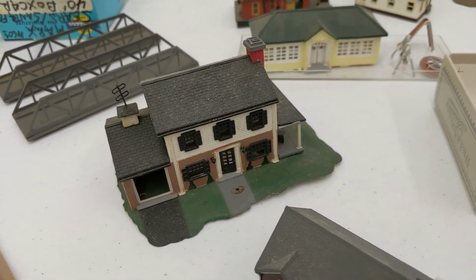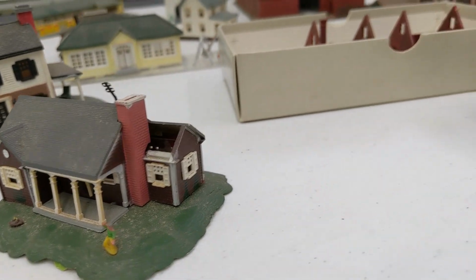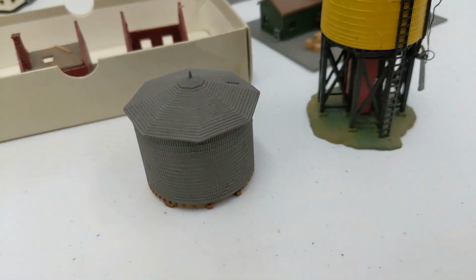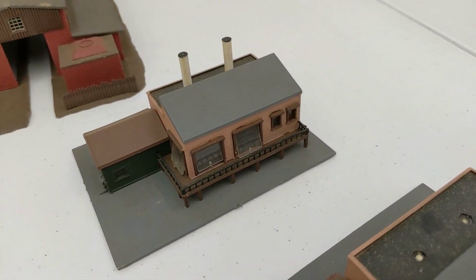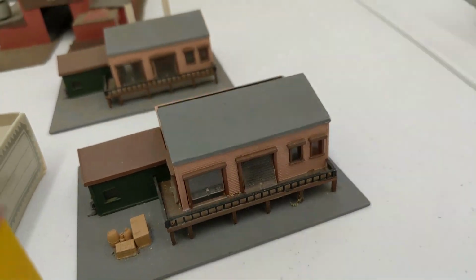Bridges, I think I said that already. A couple different neat houses. Some houses being built, always classic. Some more wooden towers there. And I like this factory here. Yeah, that's cool. And another one kind of similar.